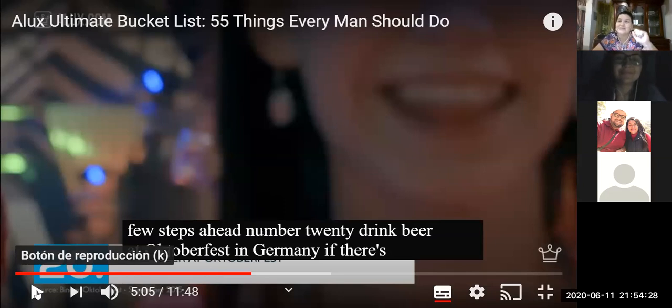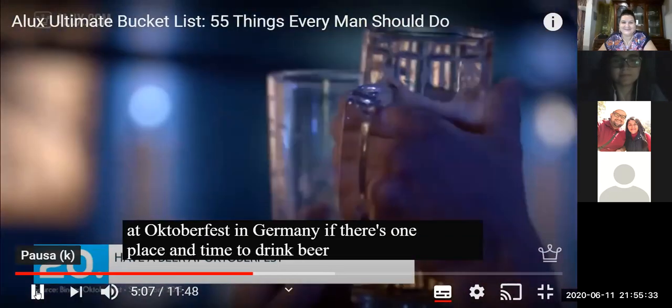The first Oktoberfest was a celebration in Germany to commemorate the wedding of the prince and the princess. It was a three-day celebration in the last days of September, and no beer was involved. It was just a celebration for this couple that was getting married. That's why they called it Oktoberfest. It was a festivity: come and join. But as years went on, people started adding beer and German food, and they took away the real meaning of Oktoberfest. So Oktoberfest started in September, not in October, and there was no beer. Fun fact. If there's one place and time to drink beer, it's Oktoberfest.